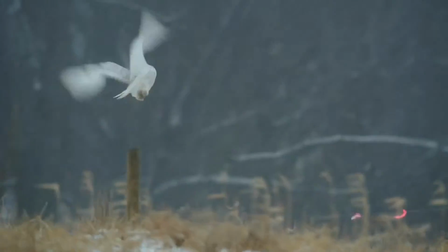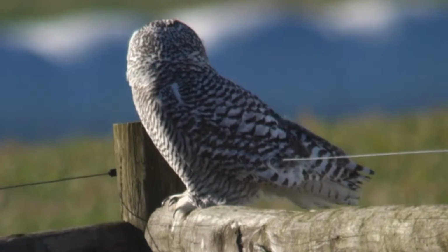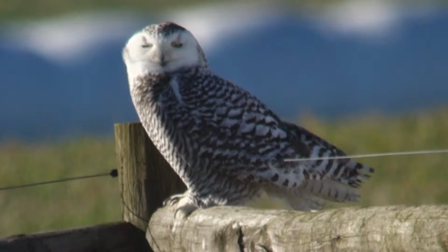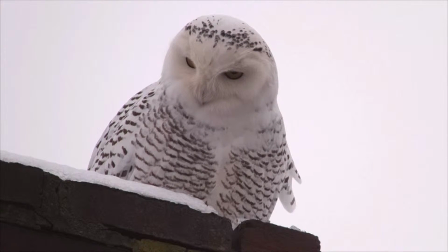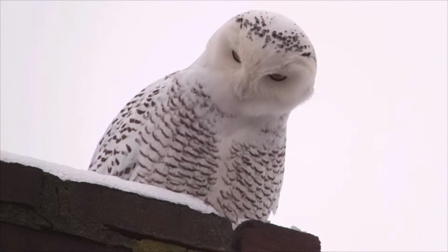Snowy owls are the largest owls in North America. They can have a wingspan of 5 feet, weigh 4 to 6 pounds, and have 14 vertebrae in their necks, which allows them to swivel their heads 270 degrees. These birds breed in the Arctic tundra, but migrate south in the winter months.